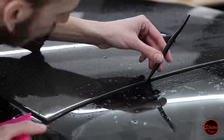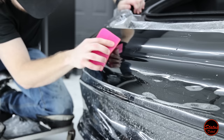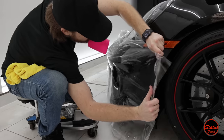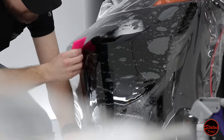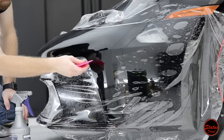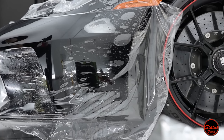I wrap a lot of edges, like the one you're seeing wrapped right now, into these rubber seams and places, so you literally cannot see the edge of the paint protection film. You literally won't know the car has film on it, because it's not visible. The edge is just jammed into a seal like this, and you'll never see it. Stuff like this, guys, is so time consuming, and it adds a lot of cost to the installation. So it's not just about the material cost of the film, it's about the labor and the hours that we put in.